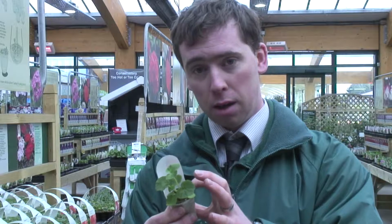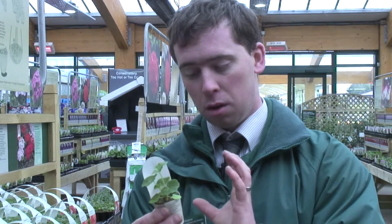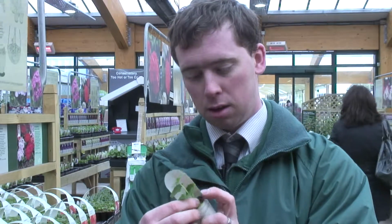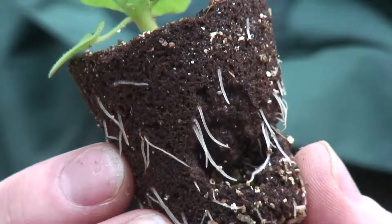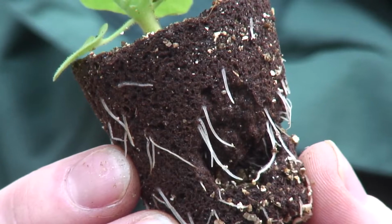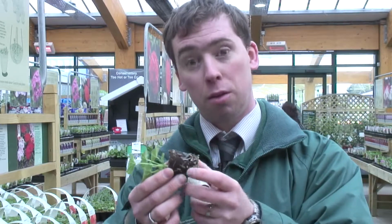This is in a little plug of coir, which gives the plant the ideal start. If I take it out of the little packet here, you can see that it's almost spongy, which means that the compost stays intact, which means when the customer takes it out, it doesn't fall out everywhere.